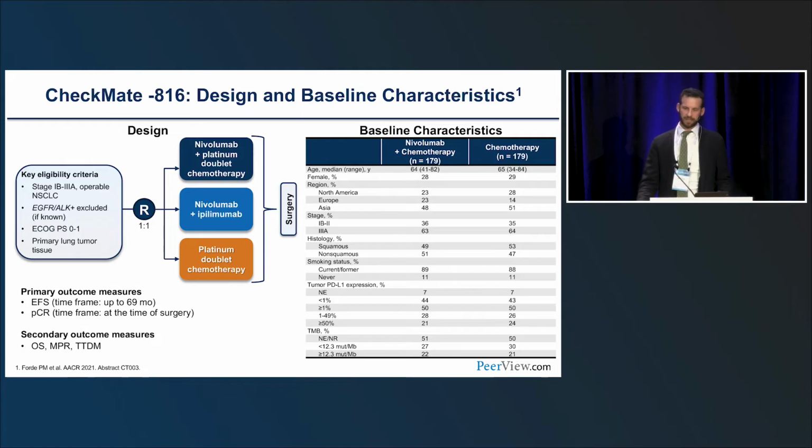816 is a phase 3 trial originally designed to compare nivolumab and ipilimumab to platinum doublet, but as the data emerging from the NADIM trial came through, this trial was amended to compare nivolumab plus platinum doublet to platinum doublet alone, followed by surgery. The eligibility criteria include patients with stage 1B to 3A by AJCC 7. Just for context, again, that would correspond to patients with stage 2, 3A, and operable 3Bs, the T3N2s, in the current 8th edition.